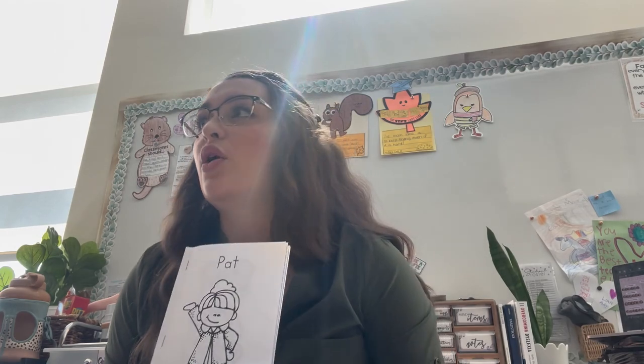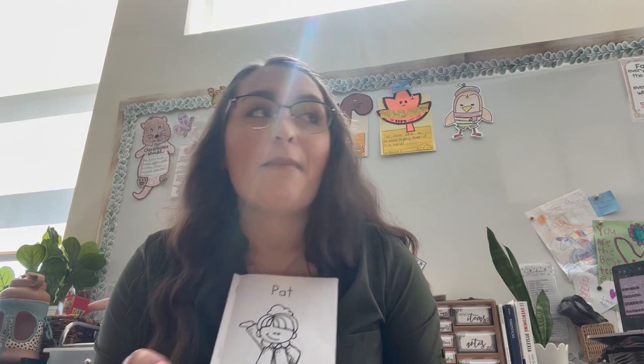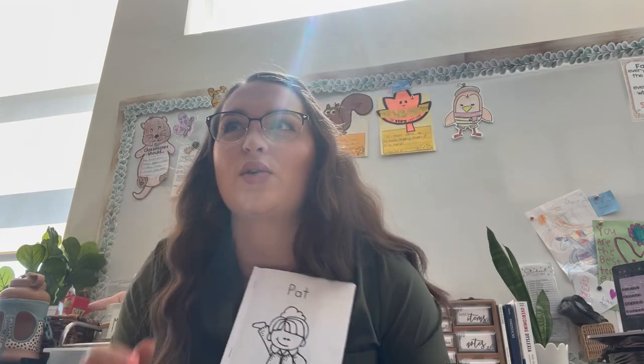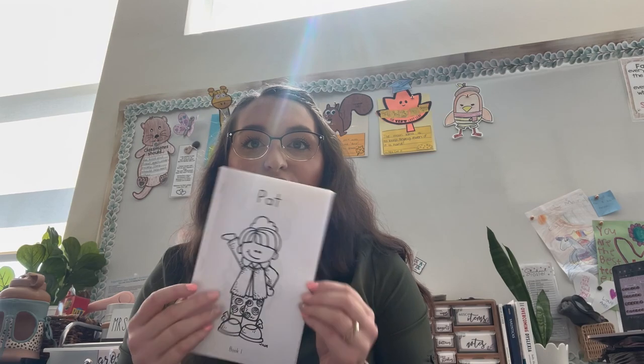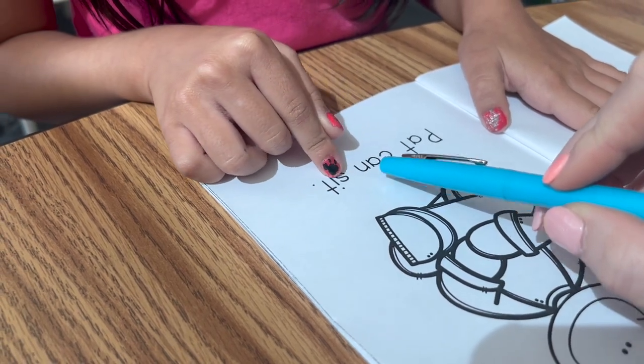I want you to whisper read, which means you should be reading like this. But if I come super close to you, I want you to turn your voice up just a little bit so I can hear you, okay? I want everyone to start on the front. All right, whisper, read. Pay attention to that vowel sound. Cat. Cat.